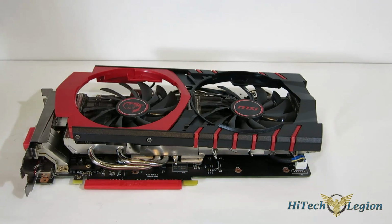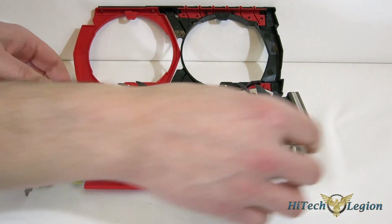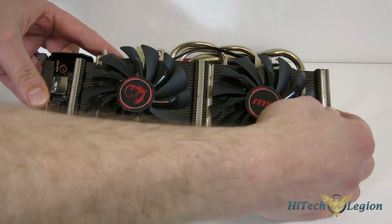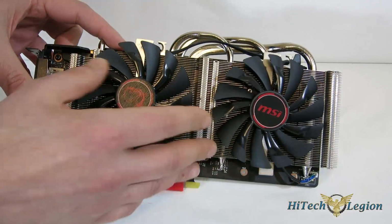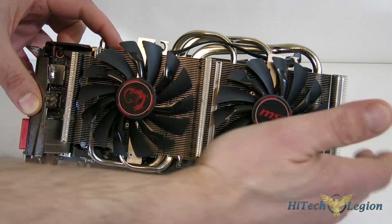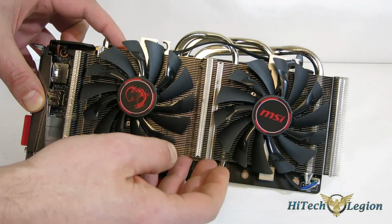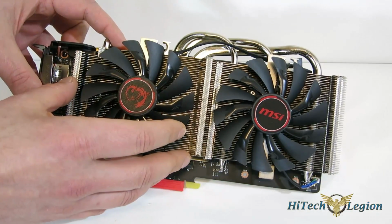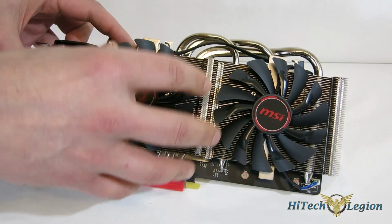Now, there are 2 reasons I wanted to get under the shroud. First off, of course, take a look at the heat sink, Twin Frozr. Like I say, really nice looking, very, very large heat sink. Covers basically the entire length of the card, and with the heat pipes running through, does a phenomenal job. Great passive cooling from this piece, like I say, so that you don't need as much fan as you normally would.